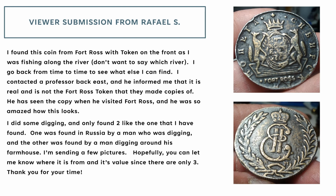I did some digging and only found 2 like the one that I have found. One was found in Russia by a man who was digging, and the other was found by a man digging around his farmhouse. I'm sending a few pictures. Hopefully you can let me know where it is from and its value since there are only 3. Thank you for your time.